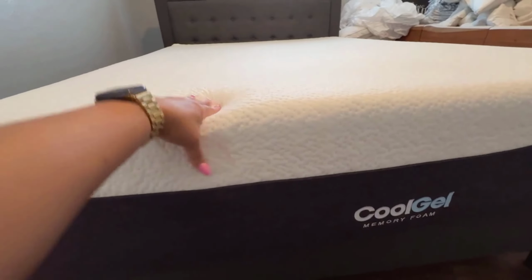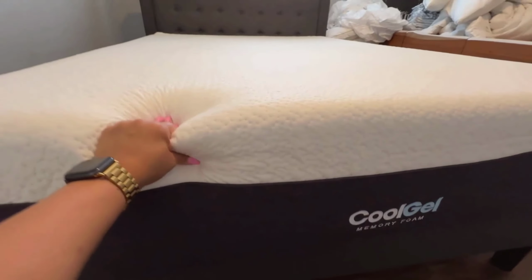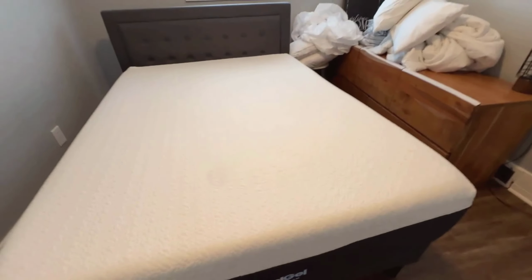Let's talk about some key features, starting with the feel. The memory foam layer is really the star here. CoolGel means there's gel built into the foam, and I know that sounds like advertising talk, but all it means is that the top few inches are designed to pull away heat, so you don't get too hot while you sleep. There's nothing worse than waking up sweaty at 3 in the morning, so I was pretty skeptical if that would actually work. In my opinion, it does help a lot.